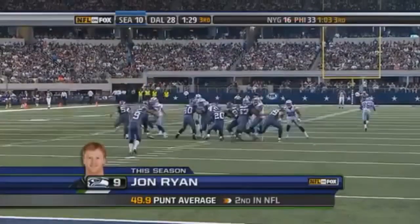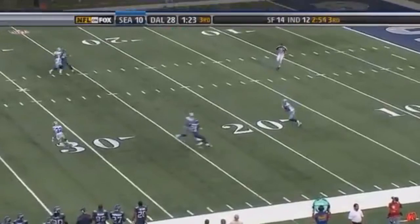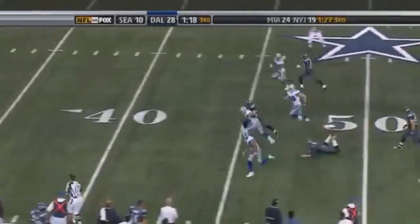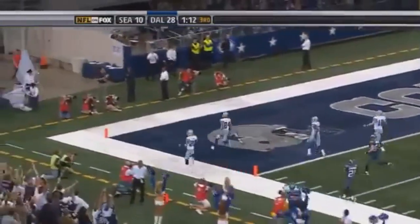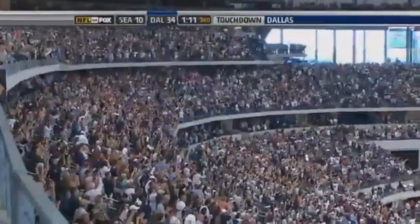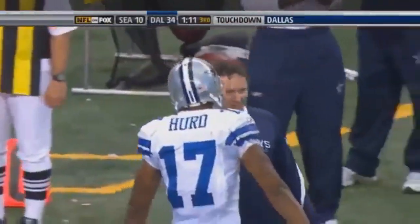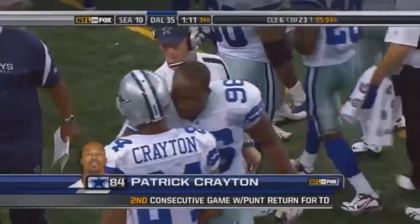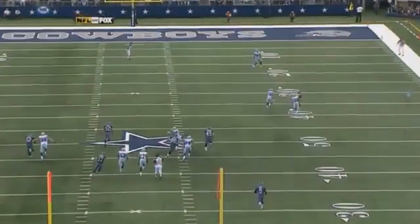Ted Ginn, who dropped some big passes last week, coming back strong this week for Miami in the return department as John Ryan punts to Patrick Creighton on the 18. And here is Creighton getting some running room, and Creighton into midfield with a stiff arm. And Patrick Creighton down the sidelines will score. Big return, just rarely just the punt returner.